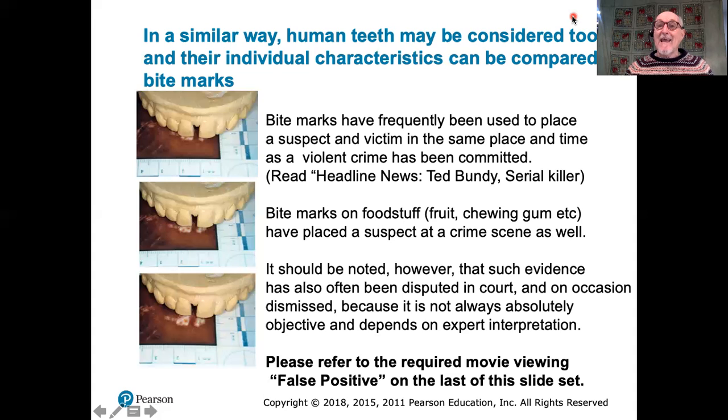Well, bite mark evidence had a heyday when it became very, very popular to bring in forensic odontologists. A forensic odontologist is a dentist who specializes in the use of teeth and bite marks, etc., in solving of crime. For a long time, bite mark evidence held a tremendous amount of weight in courts of law. And there were many cases which were resolved, often with a guilty plea, as a result of bite mark analysis.